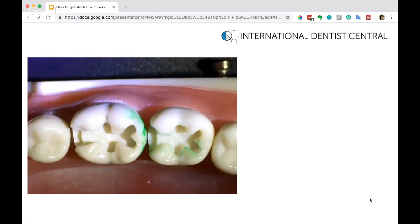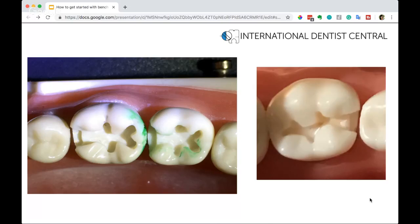What do you think of this prep? If your cavity preps look a little like this, we need to make it so it looks a little bit more like this to get your bench test ready. It's a long road. Honestly, it's not an overnight transition.